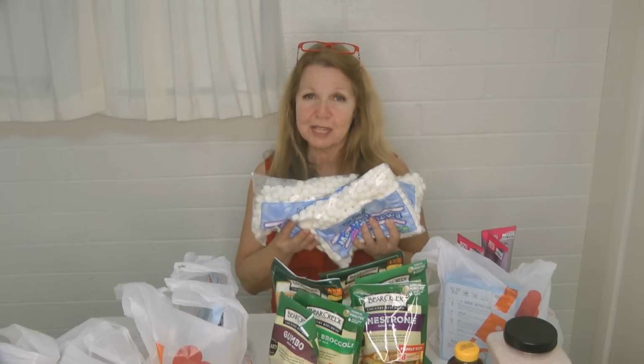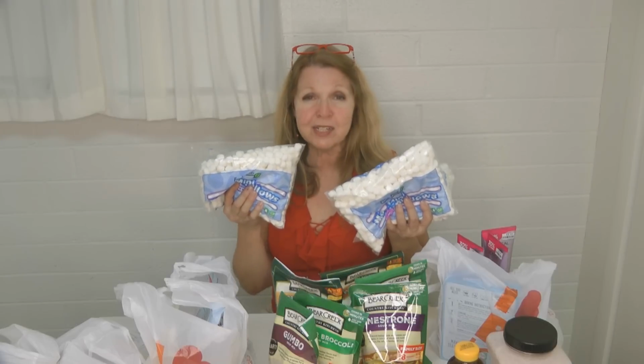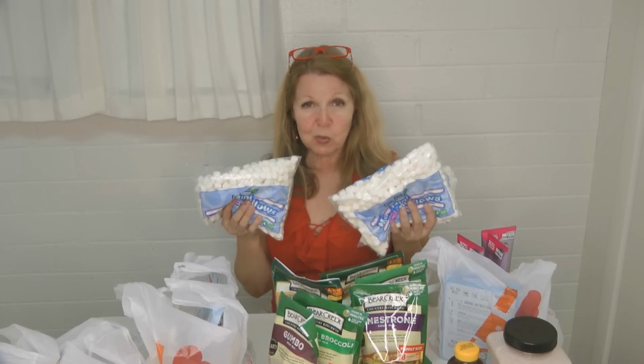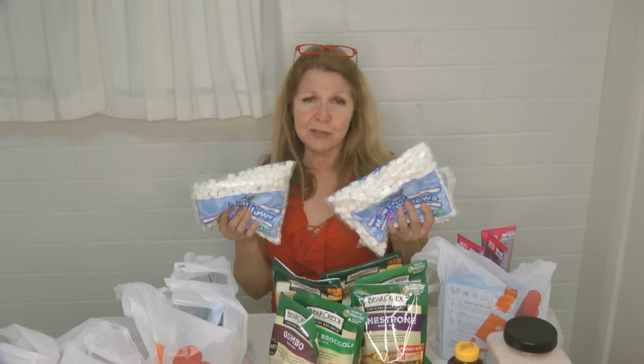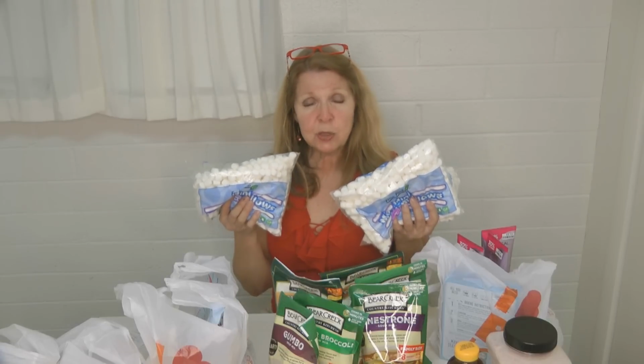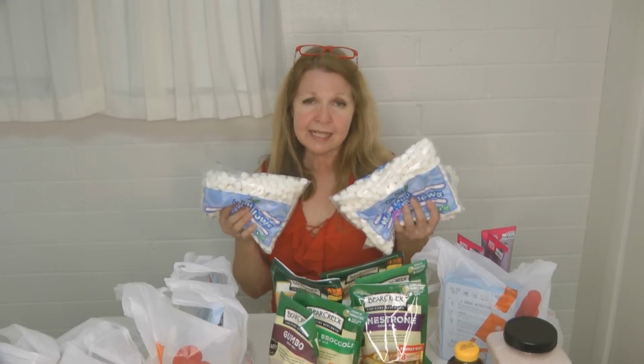Don't you just love the smell of fresh marshmallows? It wouldn't be holidays around my house without Rice Krispie treats, and they had fresh, delicious, soft, mini marshmallows for only $1. But they didn't have any Rice Krispies, so I have to go to another store to get Rice Krispies.